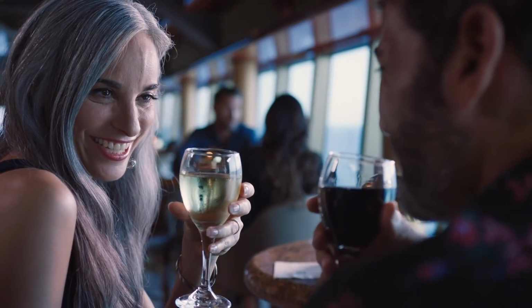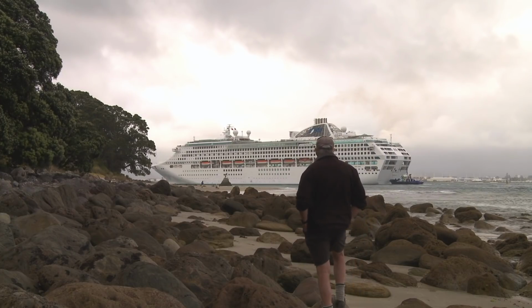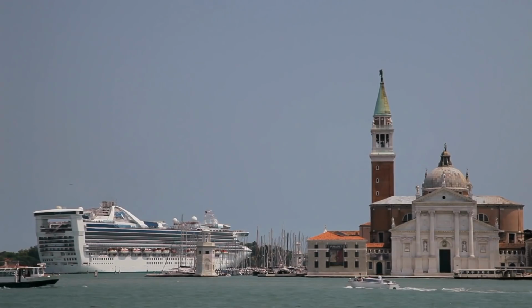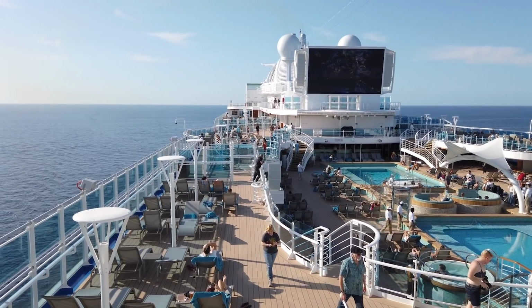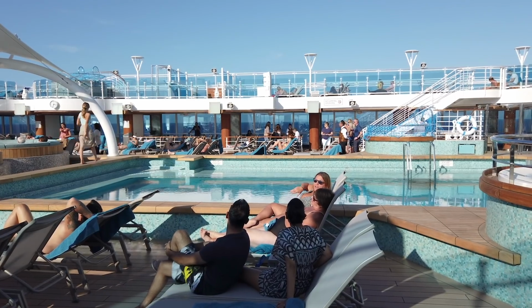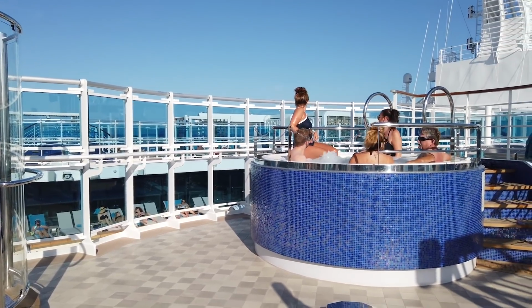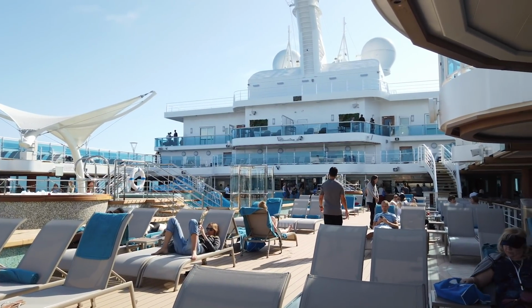So really make sure, as you think about the itinerary and the length of cruise and the time of year, think about who are the passengers you want to be with. Do you want to be with lots of families, perhaps a bit more lighthearted, a bit more noisy, a bit more boisterous, or do you want something a little bit more quiet, civilized, and more couples? Really important, make sure you choose the itinerary and the time of year based on the passenger mix you're looking for.